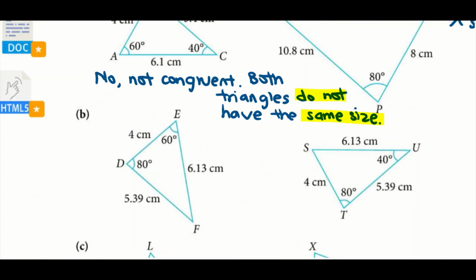For part B, it looks like these triangles have a chance to be congruent, meaning same shape and same size. But we need to show exactly how. So can you see which points correspond to which? We can use highlighters. Point D will be similar to which other point? It will be point T because both of them have the same angle, 80 degrees. How about point F? Point F will correspond to point U because it's between 6.13 cm and 5.39 cm. Lastly, let's check whether E is the same as S. It looks like they are between the same lengths, 4 and 6.13.